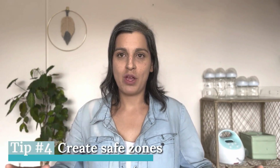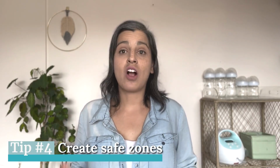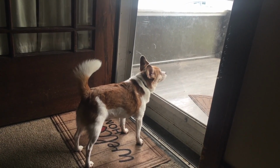Ensure your dog has a safe zone, an area just for them, where no one will bug them. This will give them a place to retreat when they feel uncomfortable. Safe zones also help with barking. When Yuki starts barking at something outside, we tell her, go to your bed. This helps calm her down, which became especially important when baby T started sleeping more lightly.